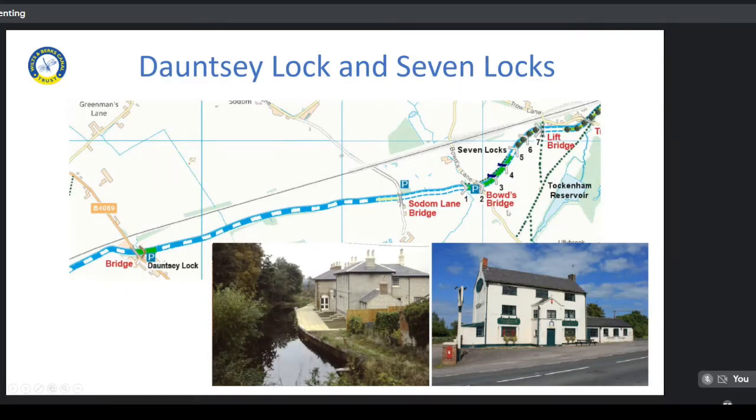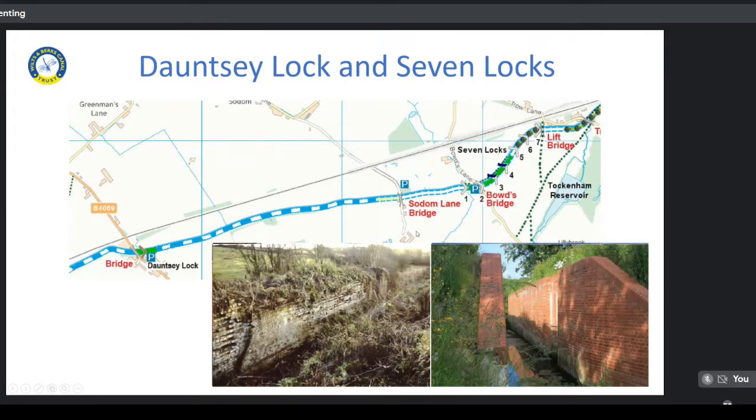Right, going further east again, we come to Seven Locks. So this section in green, 3 and 4, is owned by the Trust, and in the 1980s, Lock 4 looked like that, and then it was rebuilt. But we can't go any further because we don't own that land.